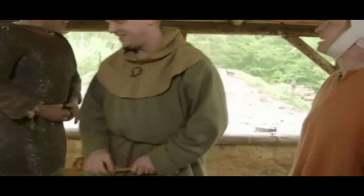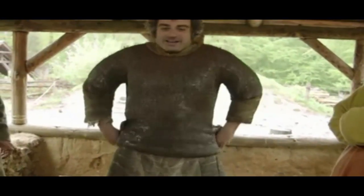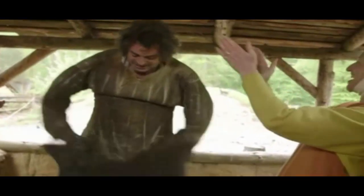Here we go. I've seen some wonderful period images of blokes trying to get out of their mail shirts. Go on. Here we go. The years I spent in the asylum. This is exactly what the pictures show. This is exactly what they show. Unbelievable. Hooray! Wow, that's a weight off your shoulders.